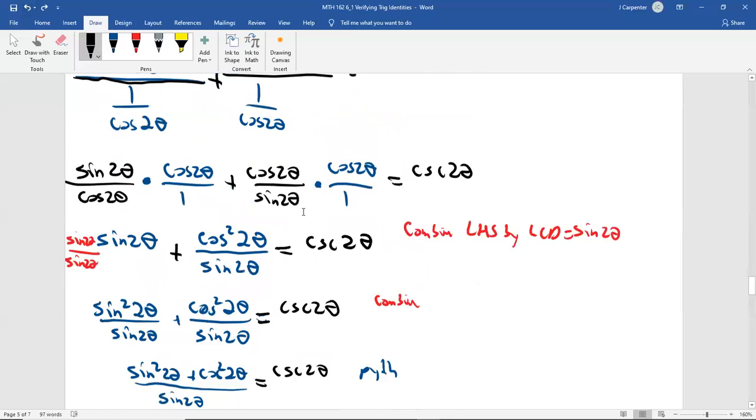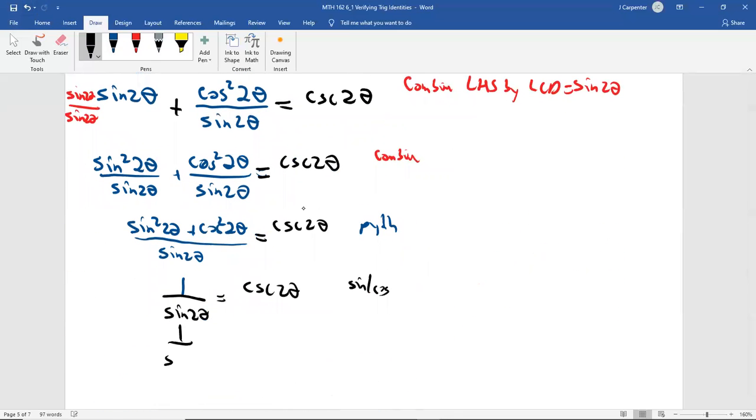So we get 1 over sine 2 theta equals 1 over sine 2 theta, QED, FIN, DONE, LOL.